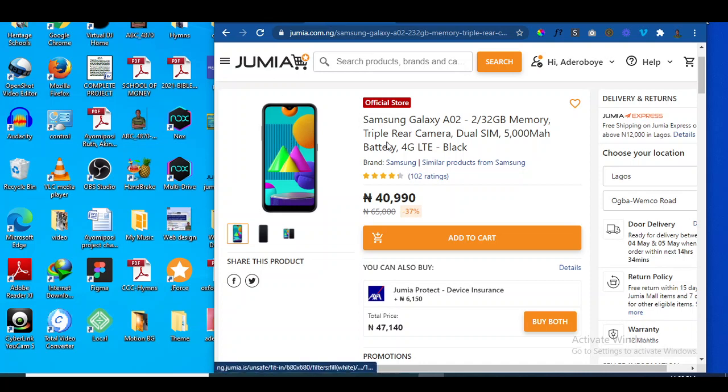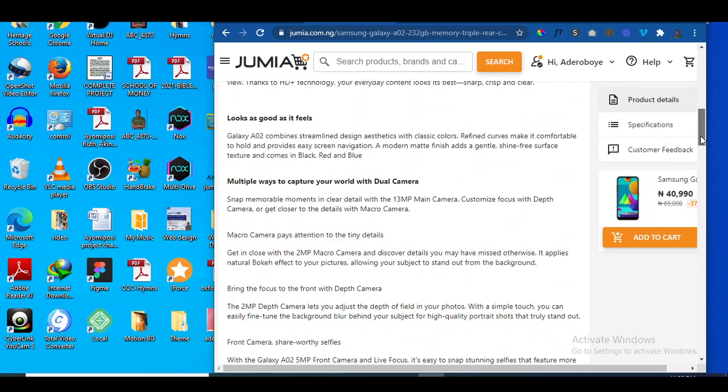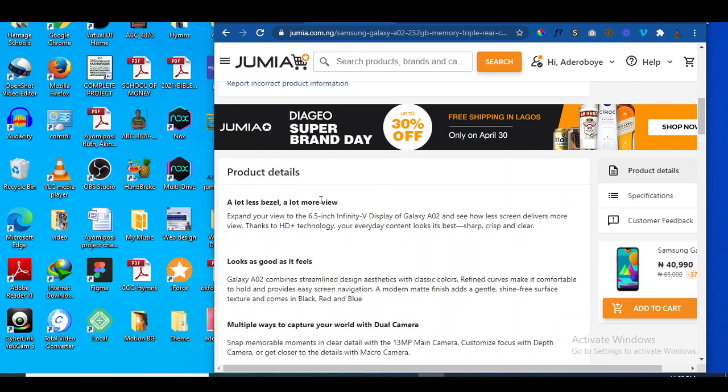So anything you want, just post it. Just pick the name, pick the amount, then the images. You can also put in some small details like product details.